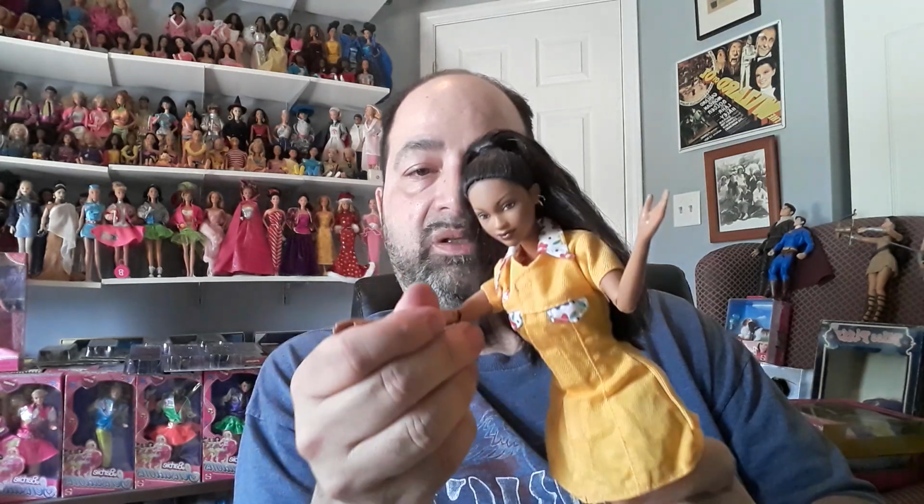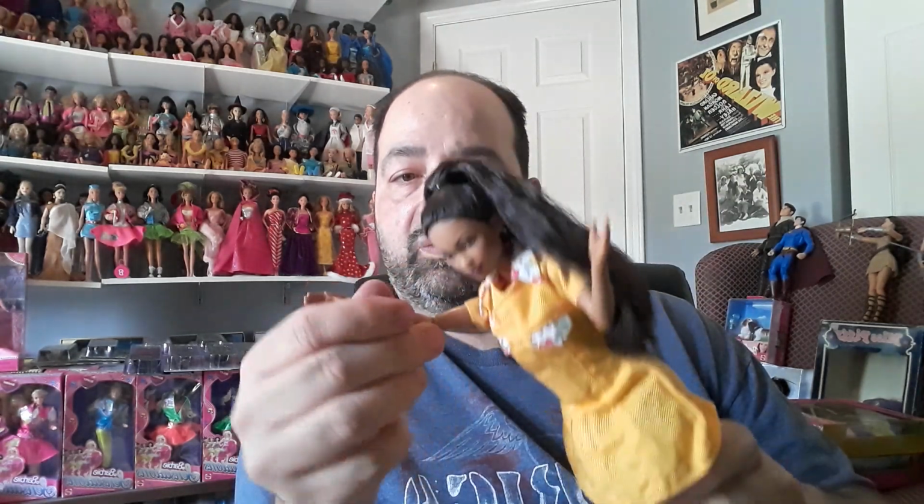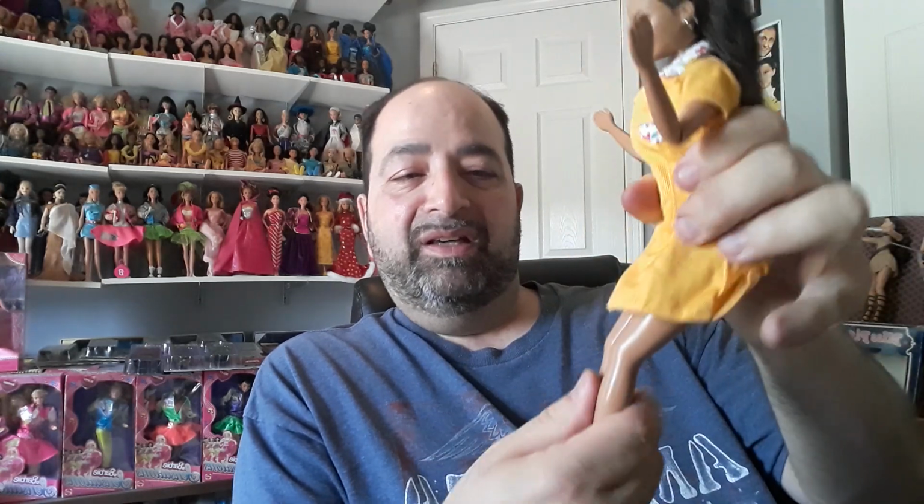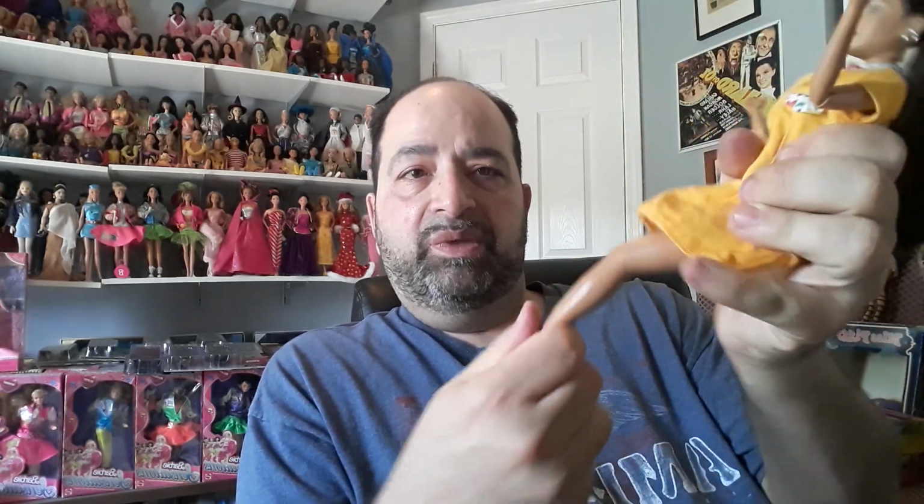So, she does have articulated arms as well. They have actually a little bit more posability than that one did, or at least the one arm. This one doesn't want to do that. There it goes. So she can say hallelujah. And she does have the bending legs, but they don't want to bend too much, I guess, right now.